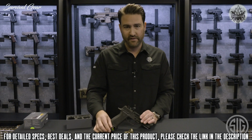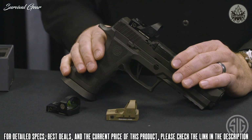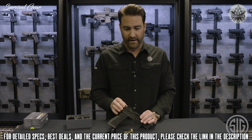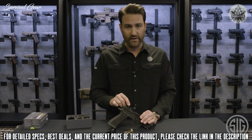So the Romeo One is still available. It's still available for all the guys and gals out there that have original legacy guns, legacy pistols with the Romeo One cut. The Romeo One Pro is now available for all of the newer guns with the newer slide cut. It also has a new emitter inside. It's a point source emitter.